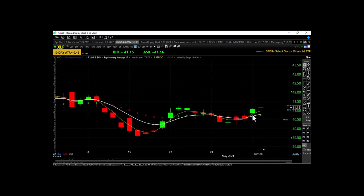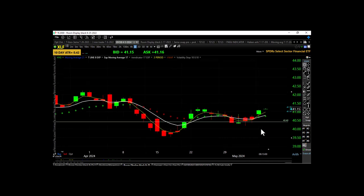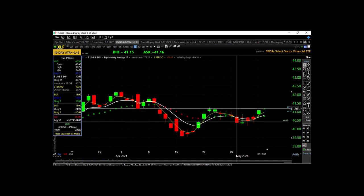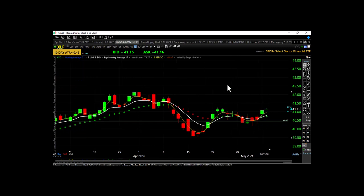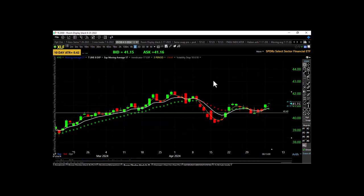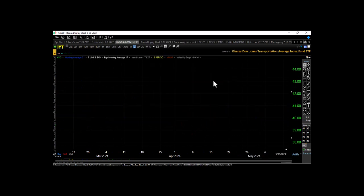Yesterday's price action, okay, higher low, higher high, closing over the bullish trap, over the 17 EMA, all right? So we need some bullish price action today to get XLF to make a higher high, places it back in a daily uptrend. So there's XLF. Let's take a look at transports.